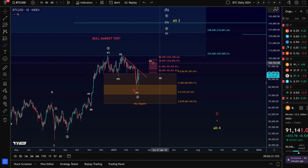The 100,802 level is relevant. This is the 78.6 retracement, but then ultimately the trend line, the 78.6 retracement, and these swing highs from January and December around 107,600 are relevant as well. And then from there, the price could easily still go higher, possibly towards 130 to 145K even.